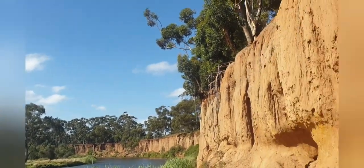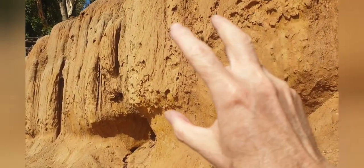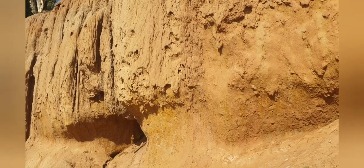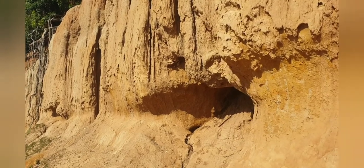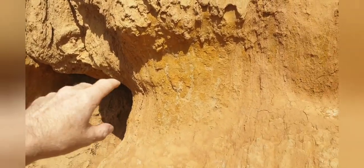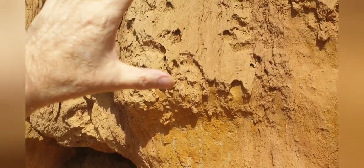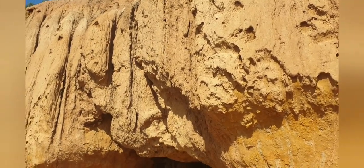Okay, and this is the cliff face itself. Another thing you have to remember is that this is unstable. So just be careful, because you can fall down at any moment, especially in this area here. Gravity is pulling down on that area, so that could just fall at any time.